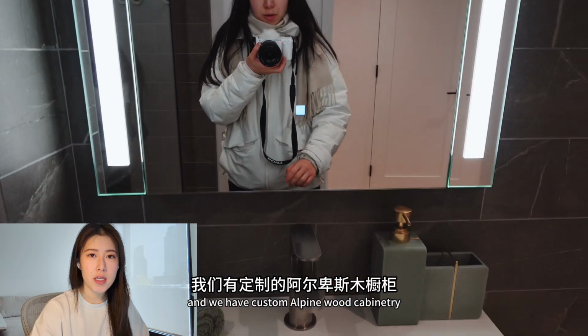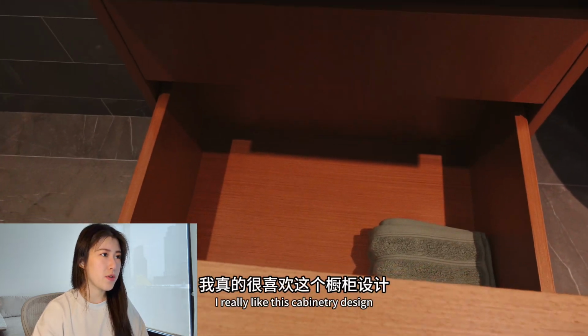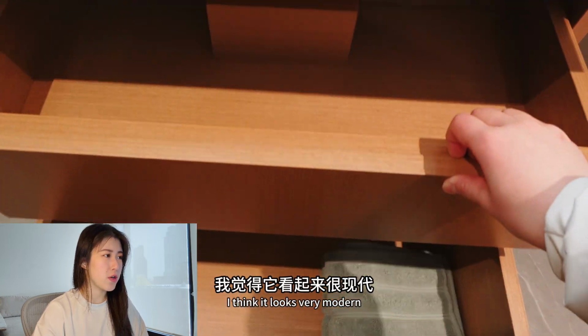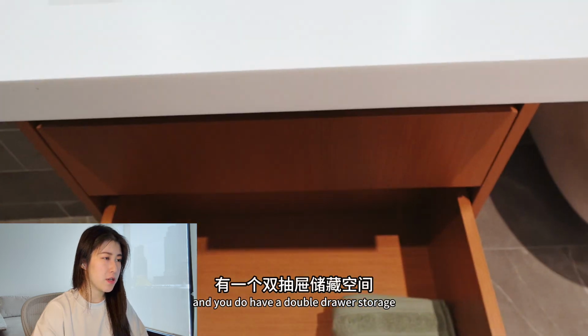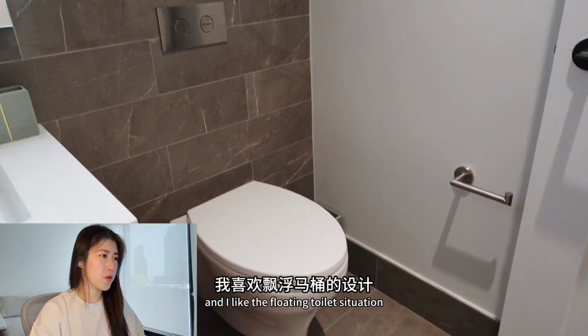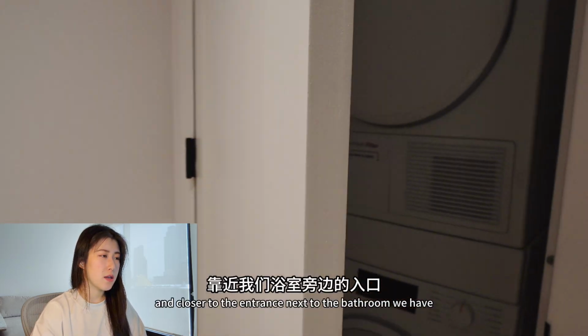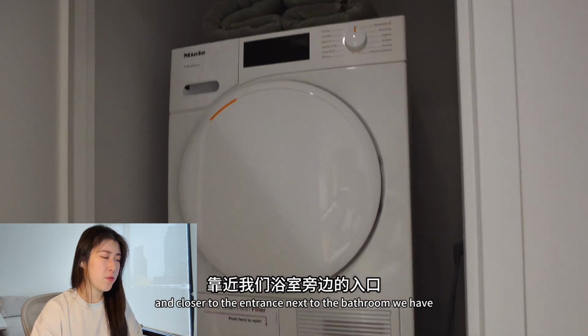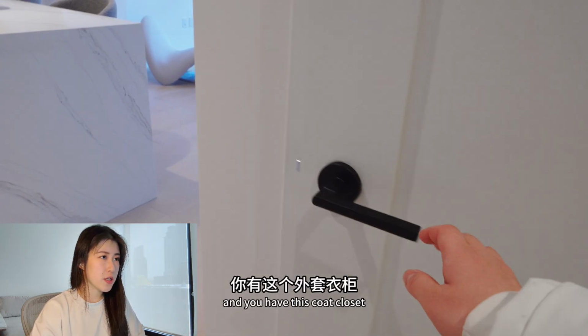And we have custom alpine wood cabinetry. I really like this cabinetry design. I think it looks very modern. It looks warm with this choice of wood. And you do have a double drawer storage. And I like the floating toilet situation. It makes it easier to clean. And closer to the entrance next to the bathroom, we have the Miele washer dryers. And you have this coat closet.